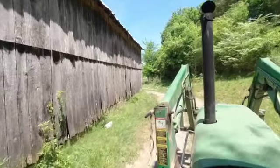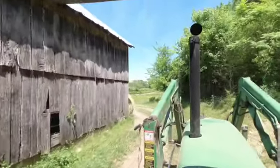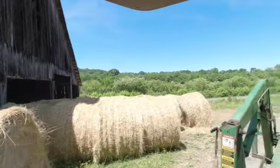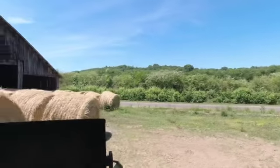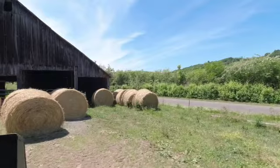Hey, I'm going to start putting this hay in the barn. I'll let y'all ride around. I don't know if you can hear me or not. Got it all sitting out here, 26 rows. I don't know how long this will take. Got my John Deere. I can get in that little hole with it.